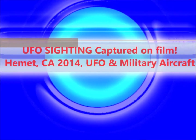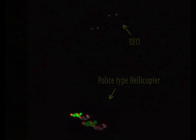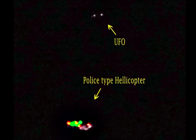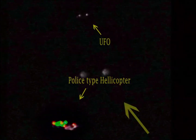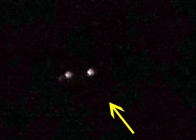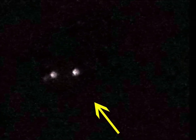UFO sighting captured on film in Hemet, California in 2014, UFO and military aircraft. This was taken in my backyard, and this very loud military aircraft was what I would call harassing the UFO. And this wasn't the only time I saw stuff like this in Hemet in my backyard. And I tried to zoom in and enlarge.